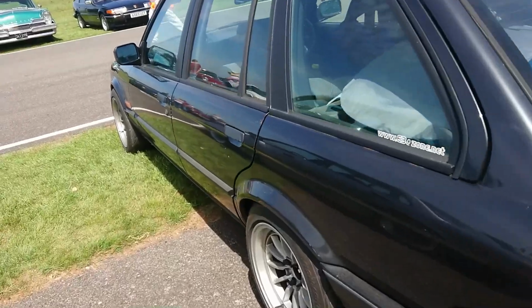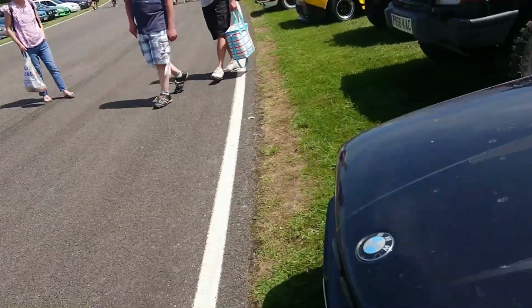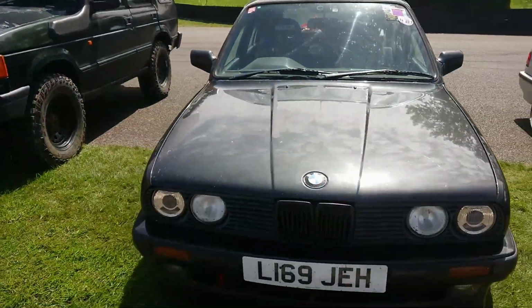1993 to 94 BMW E30 Touring. Of course, millions and millions and millions of these around here. A very late one actually. They finished production in 94.